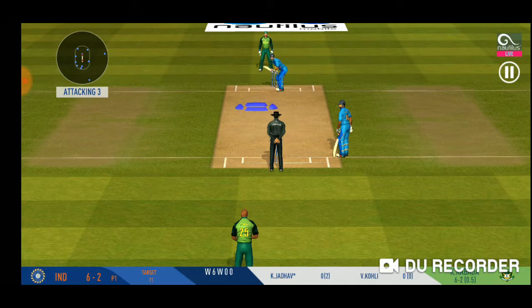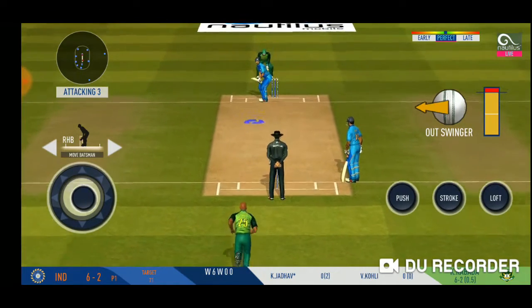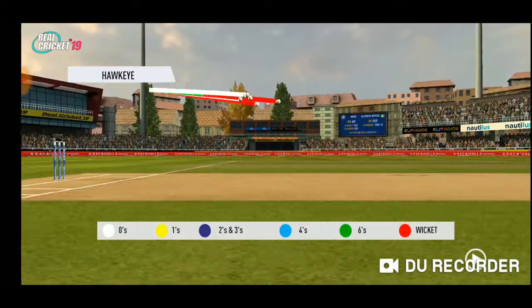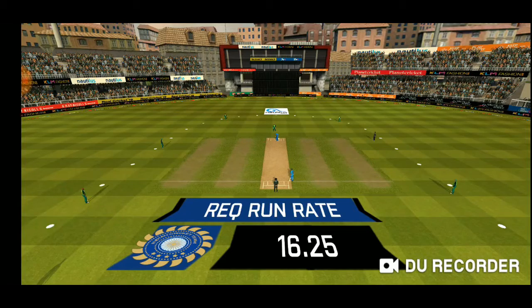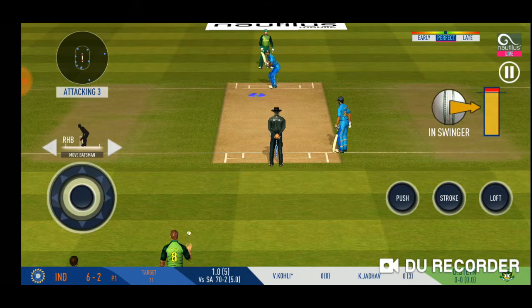Missed that completely. Would have been frustrating having missed out on the last one. It's a nasty delivery. Pacer introduced from the other end. Batsman getting ready to face his first ball.